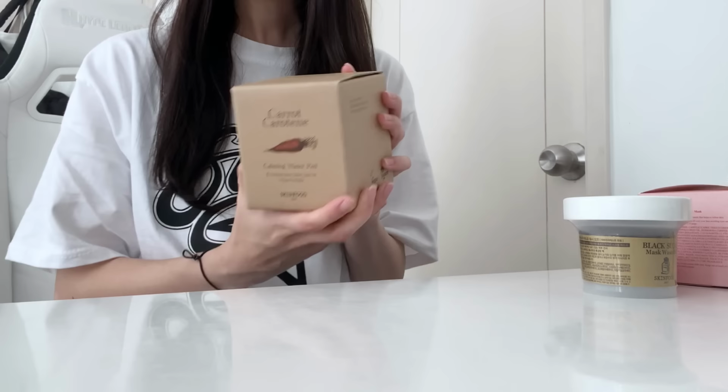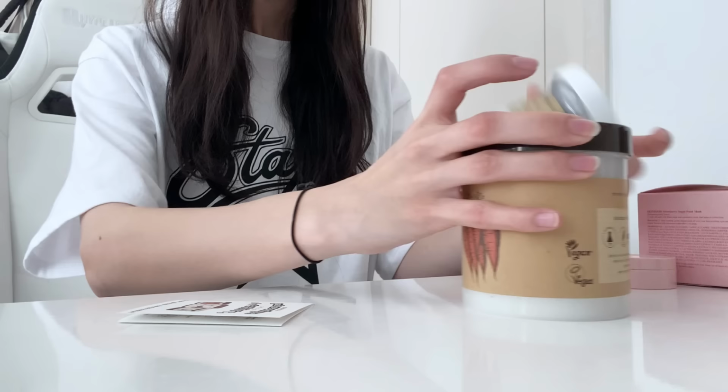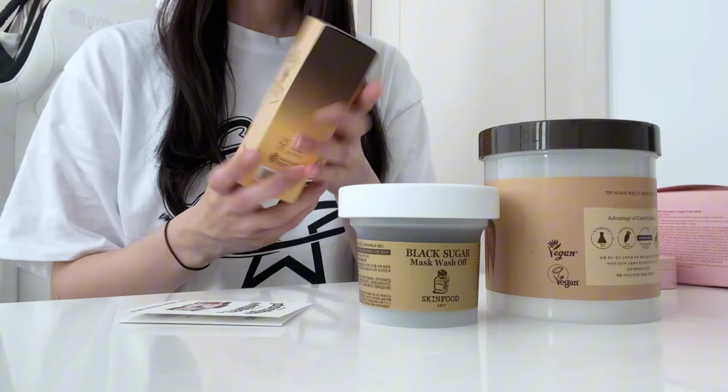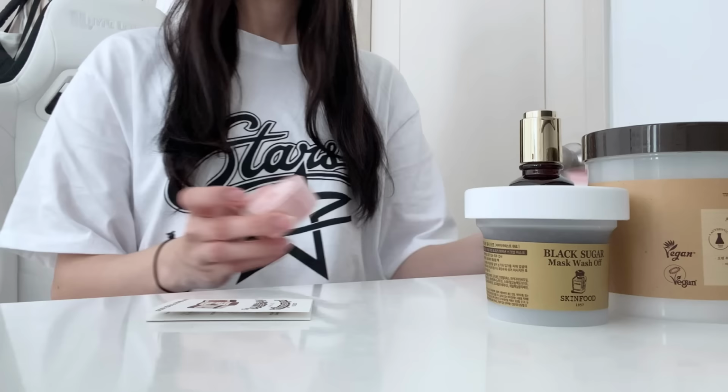You know what? Let's open this. The carrot pads. They also sent me this black sugar mask. This essence. And they sent these two products. They're so cute.